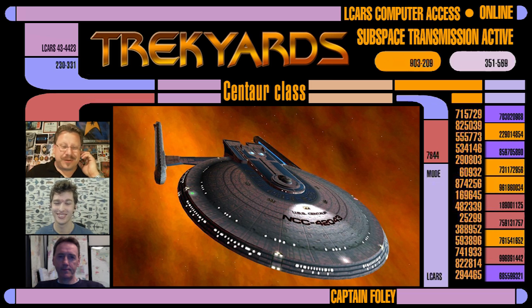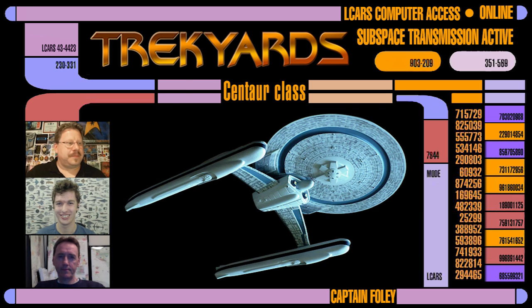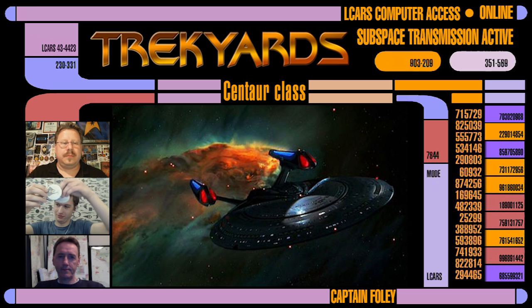Jake, what don't you like about the ship? Well, if I had to choose one thing, it would have to be the saucer section. The back of the ship is so nicely streamlined that if we altered the saucer section and made it more like, say, the Enterprise E or something along those lines, it would extend and further enhance the sleekness of the ship. So that's what I would probably change if I had to.